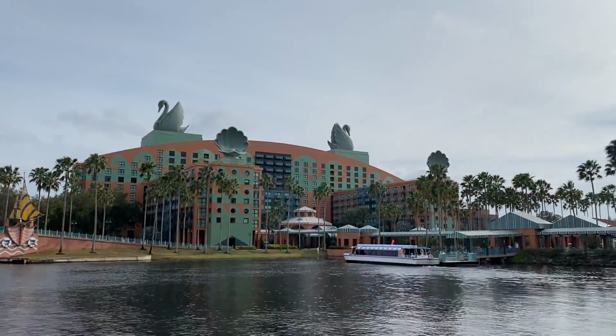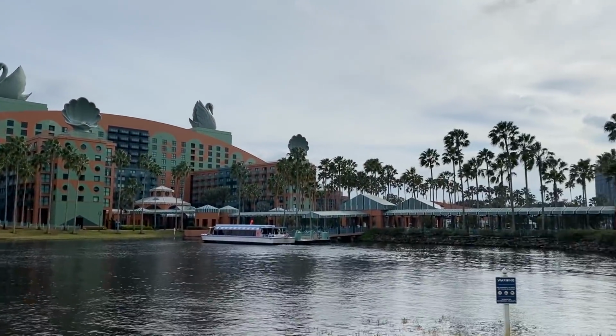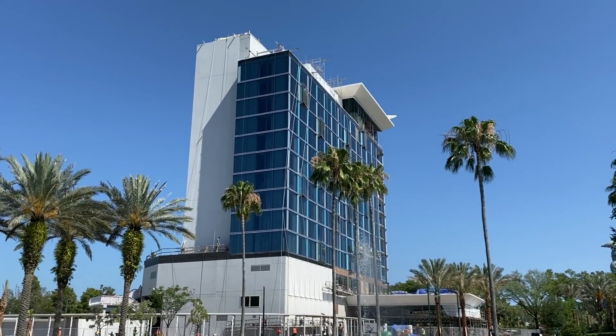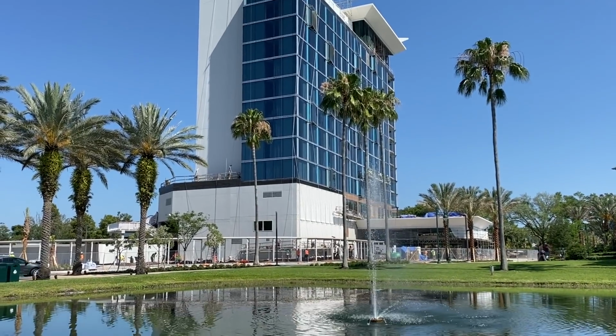Oh, and by the way, the new Swan Reserve Hotel is opening up in September. That's going to be an extension of the Swan and Dolphin resorts. It's going to be beautiful. I haven't been in there yet, but I can't wait to check it out.